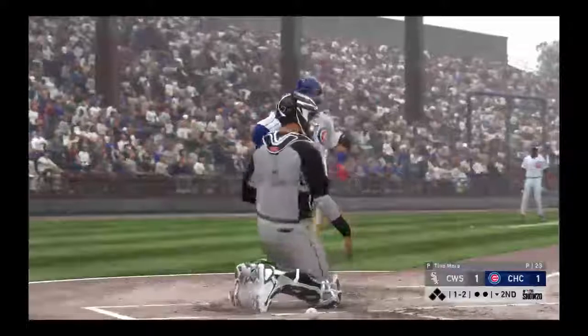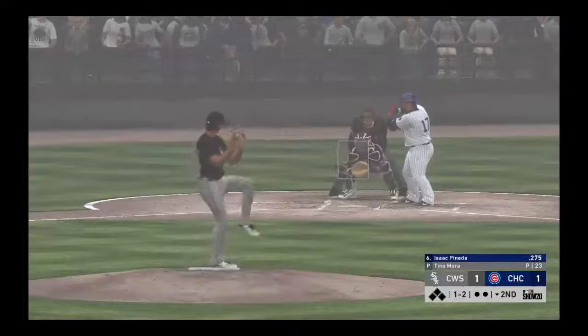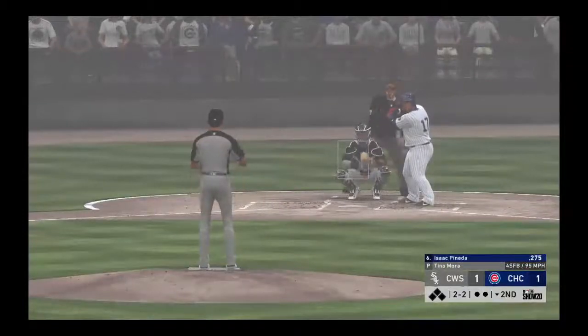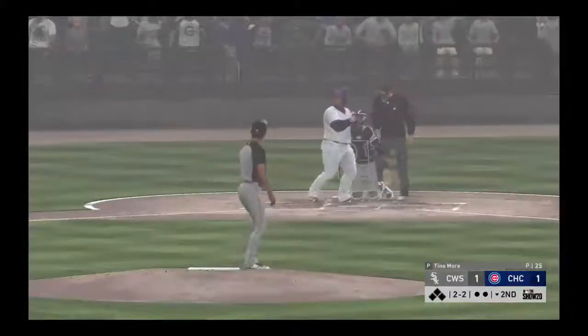Well, if you don't walk a lot of guys, that means you have to throw the ball in the strike zone. And when you do, with great stuff like this guy has, he racks up the strikeouts. There aren't a lot of guys that get strikeouts by throwing the ball in the strike zone. This is one of the few that does it. Still 2-2.